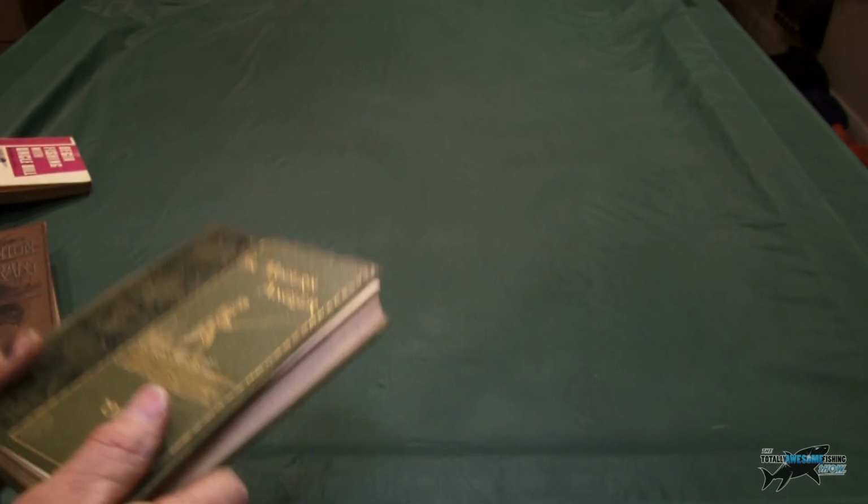Let's get out in the garage. I'm going to show you how to make your own fish trap from bottles.